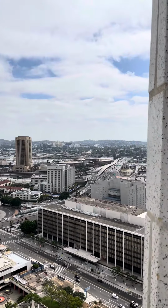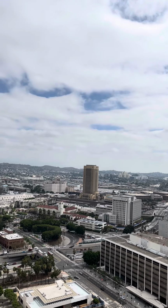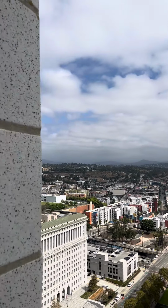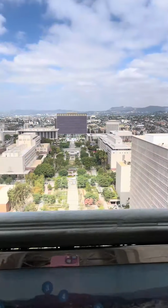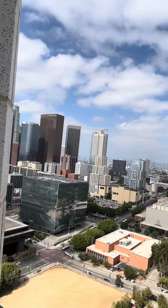This is the north view. You have East LA going that way. Pasadena's over there going that way. Got a little sign right here. This is the west side of the building. Got DWP building, more downtown buildings over the skyline.